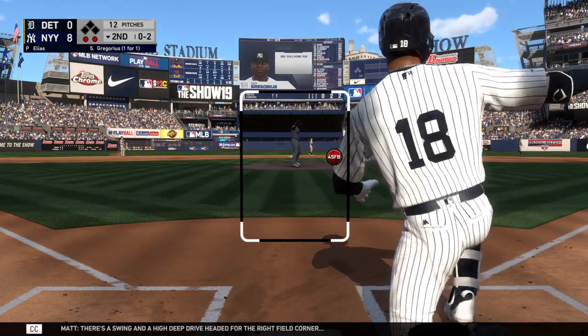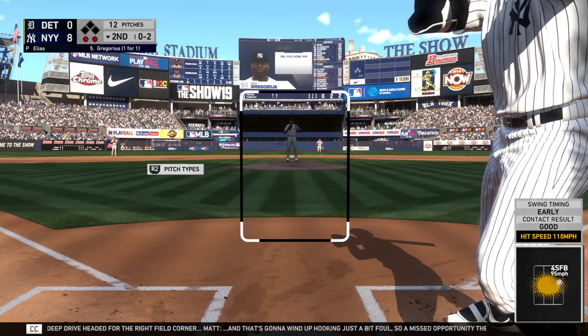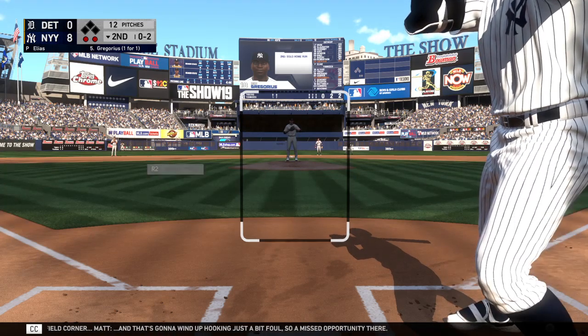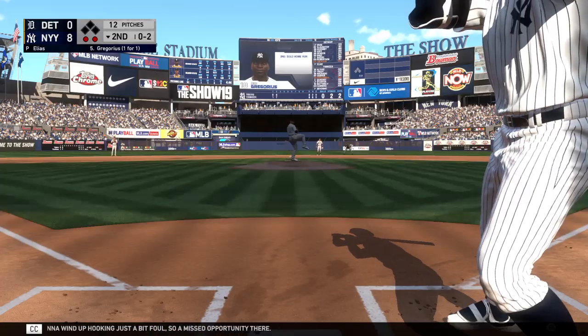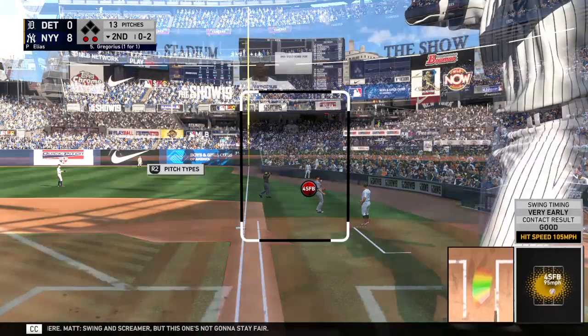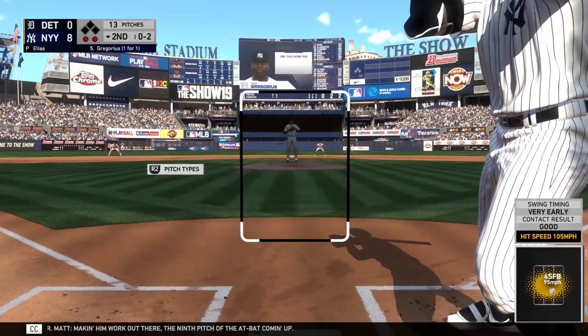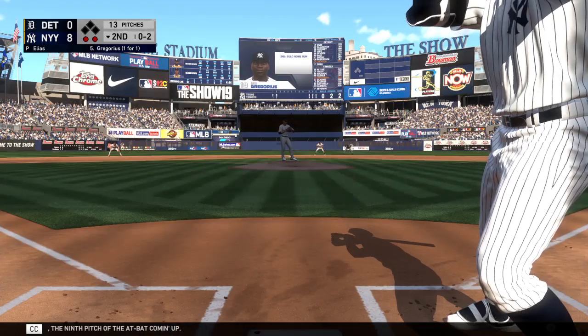There's a swing and a high deep drive headed for the right field corner, and that's going to wind up hooking just a bit foul, so a missed opportunity there. Swing and a screamer, but this one's not going to stay fair. Making him work out there, the ninth pitch of the at bat coming up.